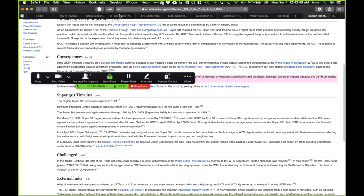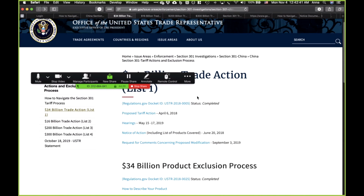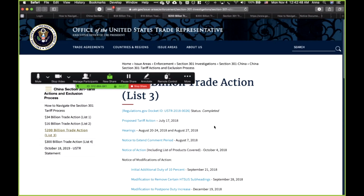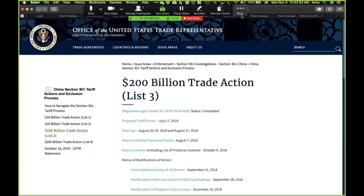So I went through each of the four lists, and I kept trying to find that. So finding out whether or not you have a tariff, at least at the time when we were looking into this, and we looked into this until at least last month, last 2 weeks, is actually fairly non-trivial. Finding your specific product code is non-trivial. Finding if your product falls in that specific product code is non-trivial. And then finding out which tranche of tariffs, like there are four tranches: list one, the $34 billion action, the $16 billion action, the $200 billion action, and the last one is list 4, which hasn't been identified yet.